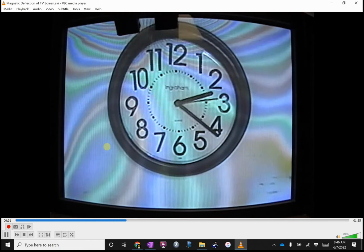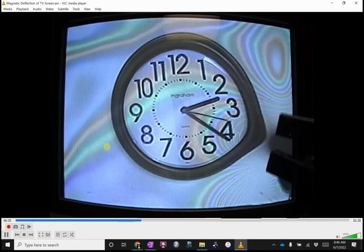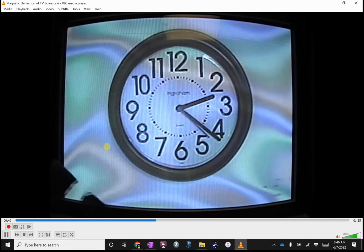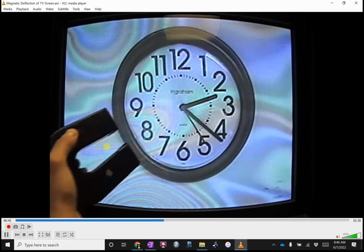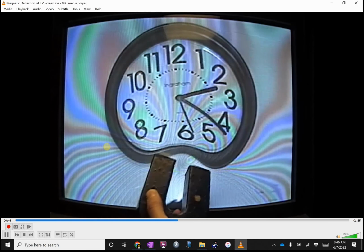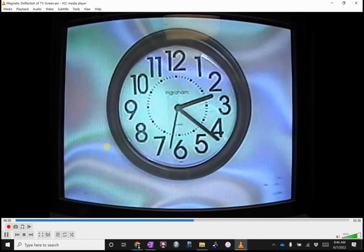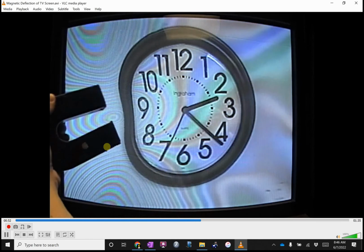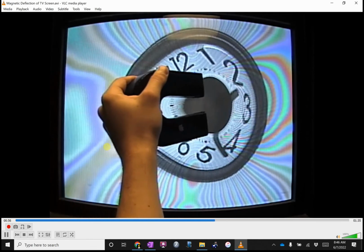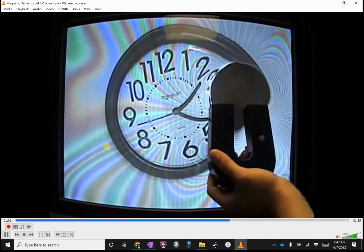Gabor's eyes just lit up. Let me repeat myself. Do not do this to your nice $2,000 plasma flat screen. You might do some permanent damage. However, if you find an old cathode ray style TV at a garage sale for $5, oh heck yeah, you can have a lot of fun with this. You can see when it gets really close that the electrons get deflected so much they don't even hit the screen anymore.